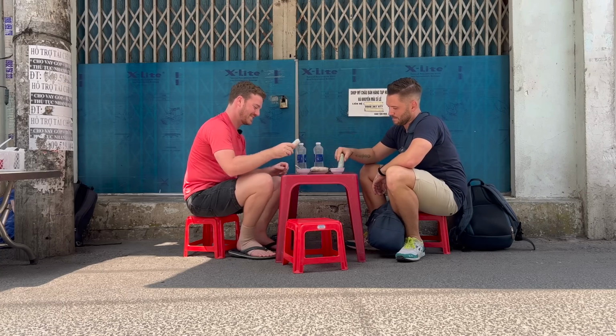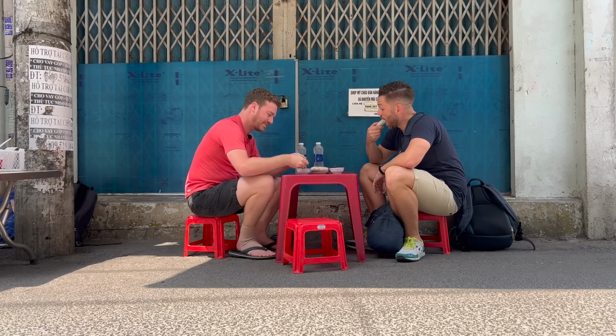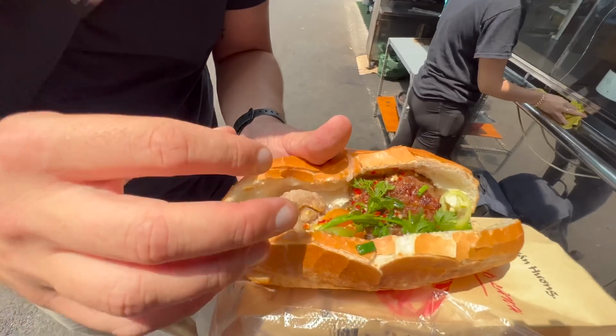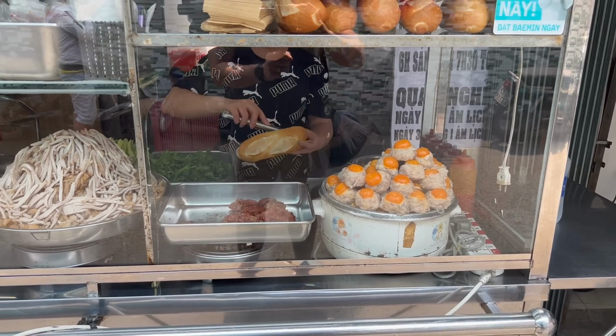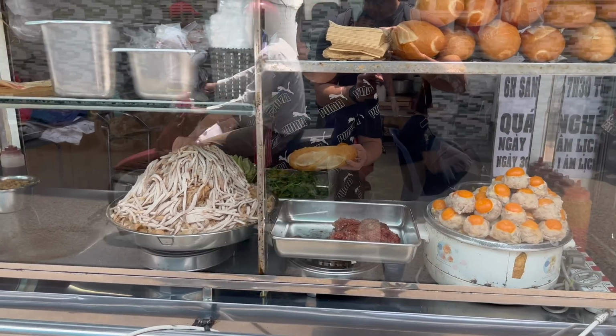Today I am back in Saigon, my second foodie home. As you can see, I've come straight from the airport, haven't even dropped my bags at the hotel because, as you know, the first thing I do when I get to Saigon is eat. I've been craving a banh mi for months now, so I wanted to come down and get a banh mi straight away, but I didn't want just any sort of banh mi. I wanted a special banh mi, and I think I have found just the place.